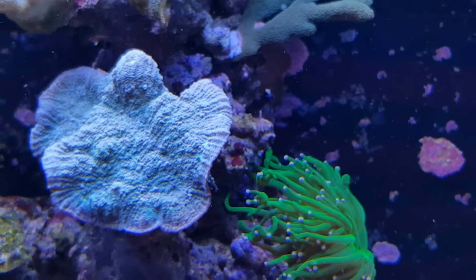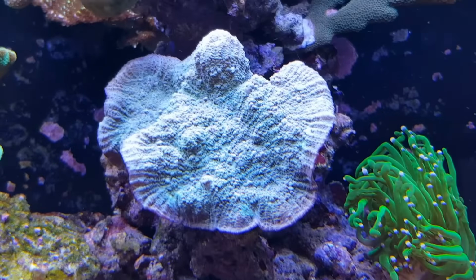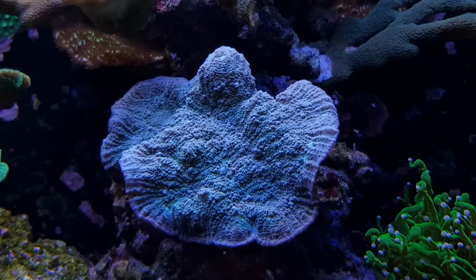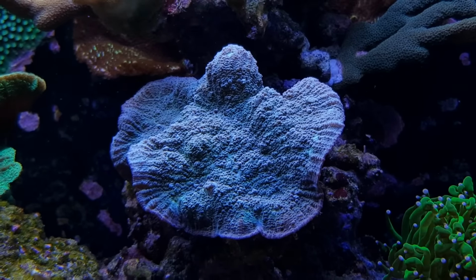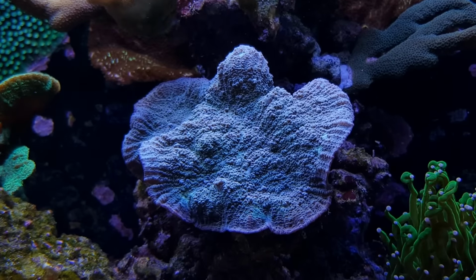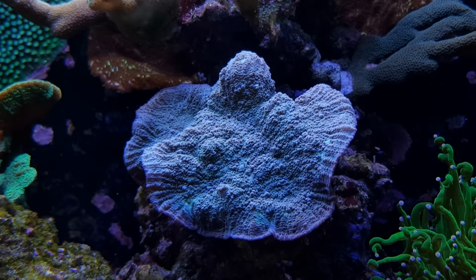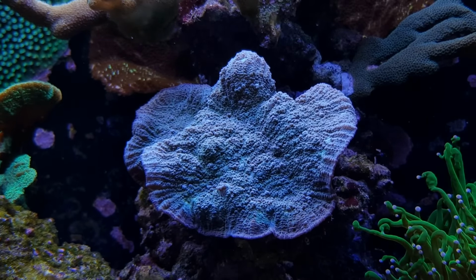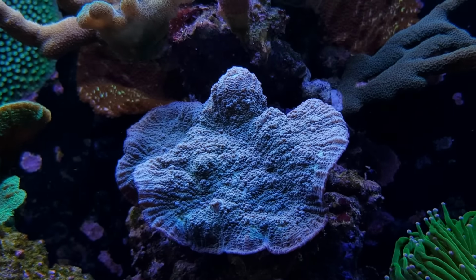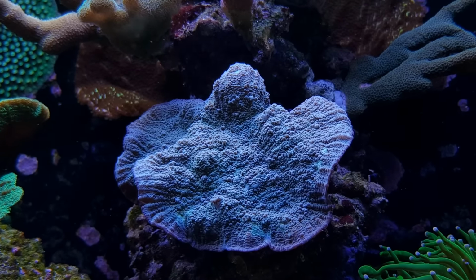Now that I've mentioned one of the last, I think maybe this is the actual last one. This is also a Chalice. At first I didn't know what it was, because the one I bought it from, it was very retracted on its skeleton. So it seemed like an SPS coral, maybe even a Goniopora. But when I put it in my tank and let it sit there for a few weeks, it started to show its full potential. It's a bluish Chalice, also an LPS Chalice, which is solid blue, but the edges are nice and round.